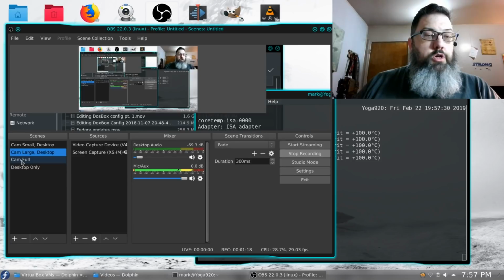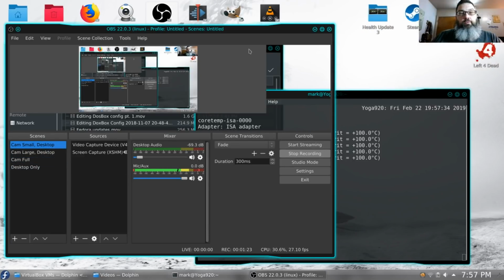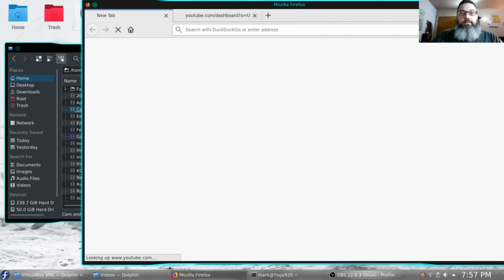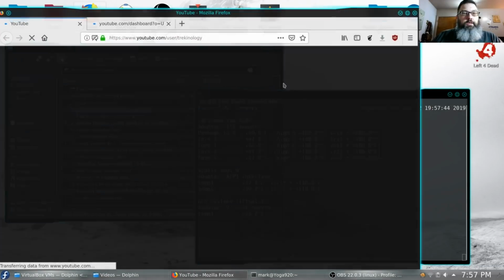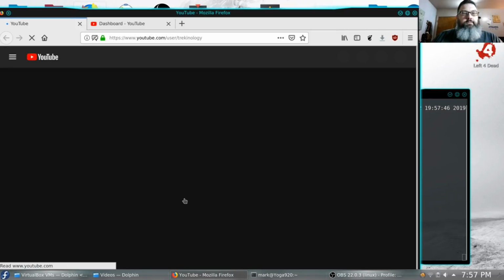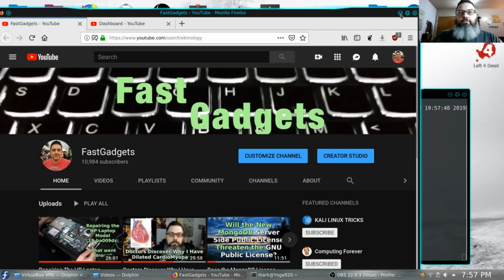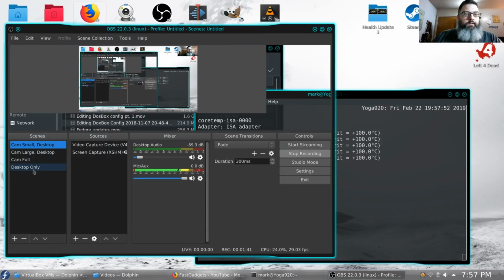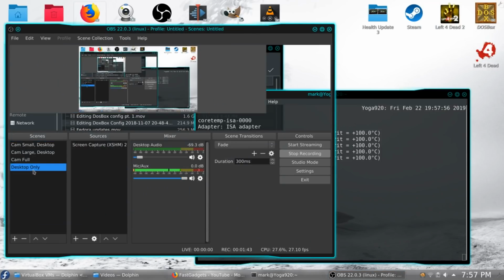Then, of course, I have the full cam, which you saw, and then I have the smaller camera settings so that if I've got a browser window open, my pretty face doesn't occlude the activity we're doing on the web browser. And of course, I have one last one in OBS, which is desktop only, so you can't see my ugly mug. So that was the microphone and the 720p webcam.